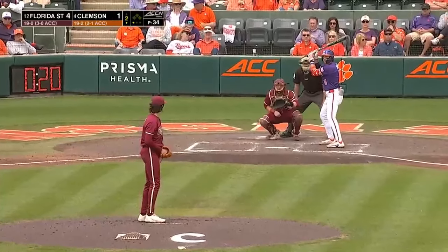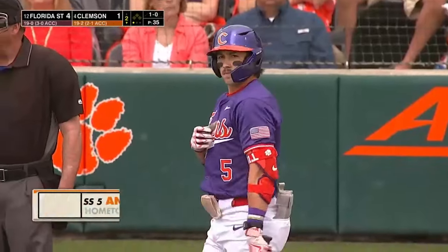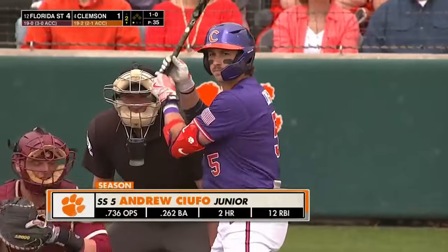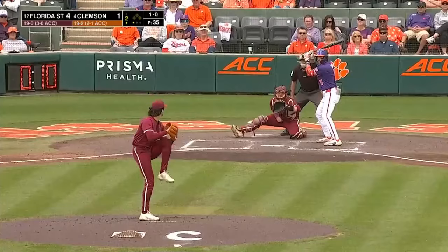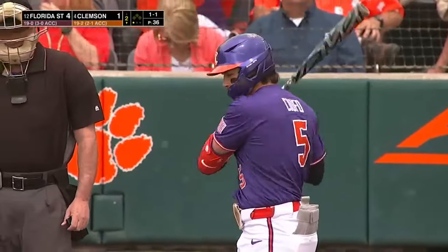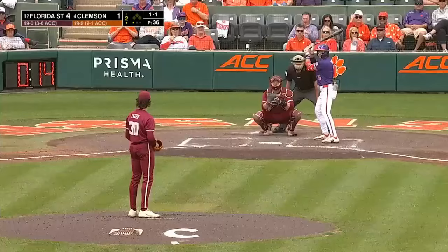Andrew Chufo, it's been a scuffle for him of late. Well, for his last 14, but in the series at Duke last weekend, the Tigers took 2 out of 3. Had some screaming line drives right at fielders, and that's kind of how it plays out when you're not going well. Georgetown transfer. Strike one, right at the bottom of the strike zone. Good pitch. The key for him as a shortstop is just to make the plays there. He's got to be very solid at shortstop. If a shortstop can hit for you, it's a bonus.